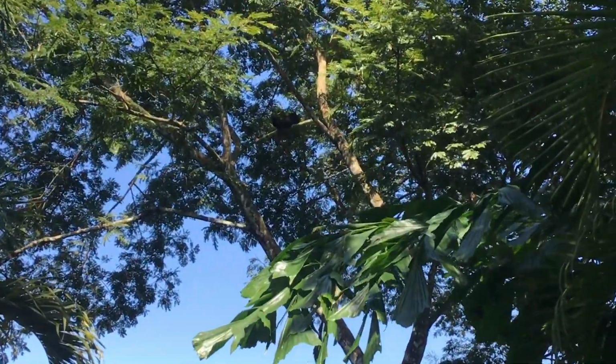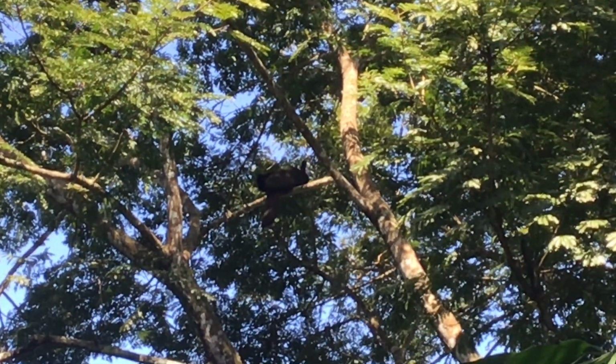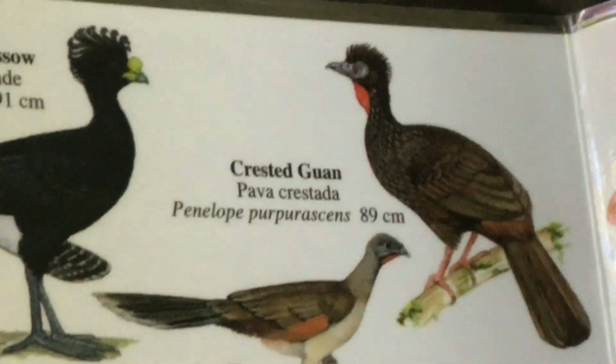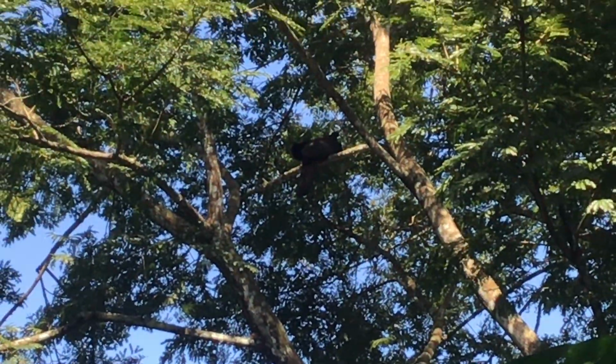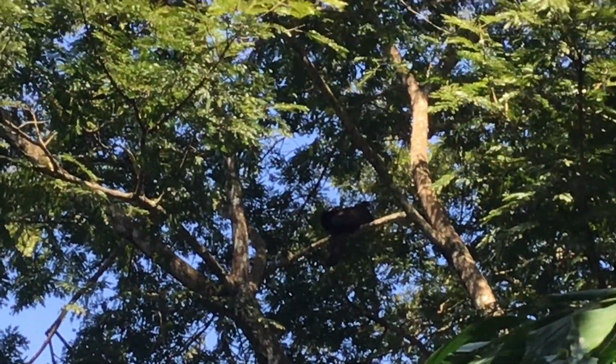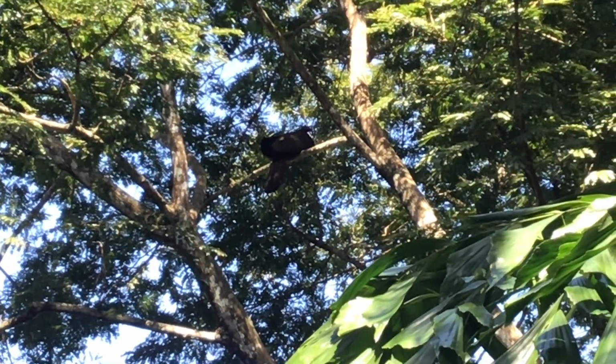All right, everybody, there is a crested guan right there, right there in the tree. It's really hard to see, but yeah, there's a crested guan right there.